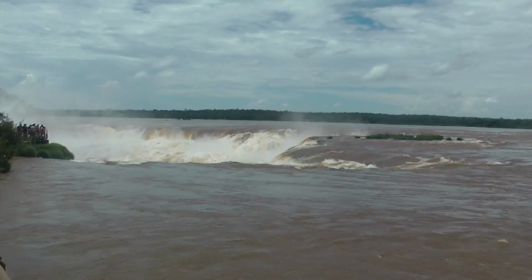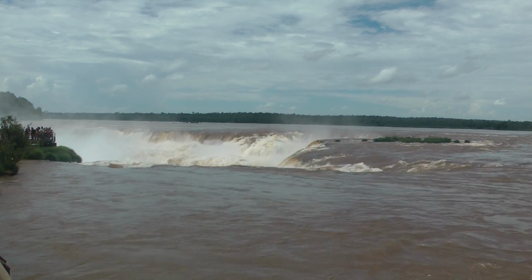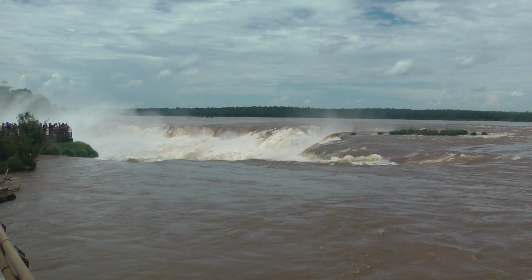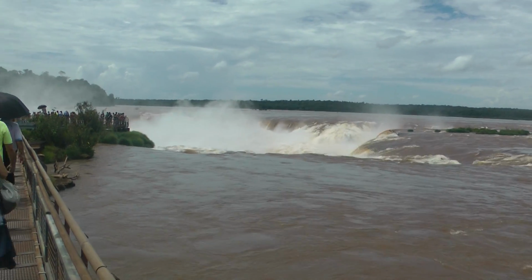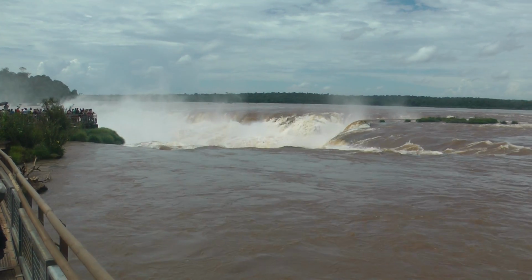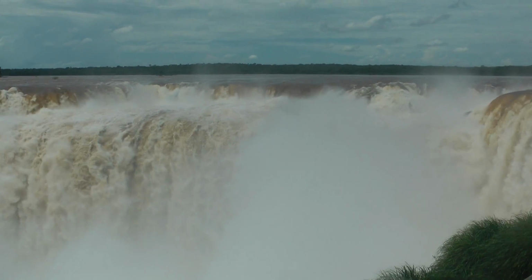So this is my first view of the main falls. This is the main river goes over here. This is called the Throat. Isn't that just magnificent?